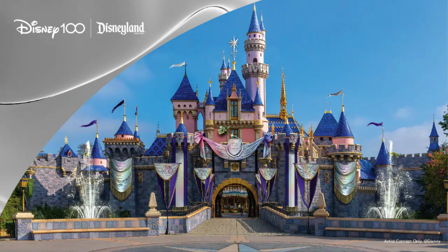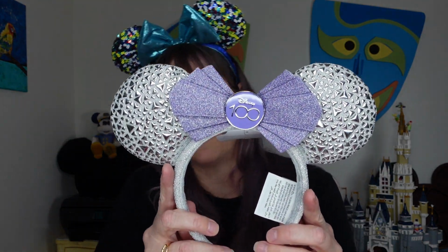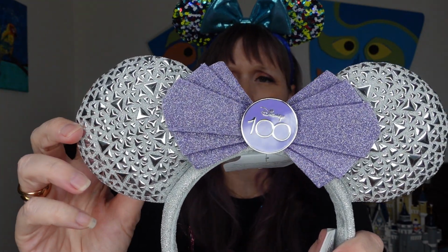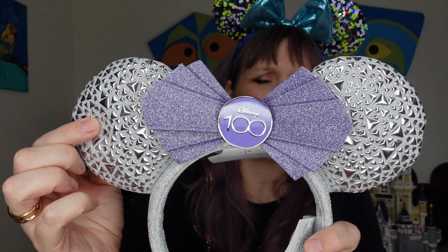With that comes merchandise. There were backpacks and ornaments and t-shirts and blankets and hoodies, and oh my, Nina had to get the mouse ears. That's right. Here they are right here. Super duper sparkly. The ears remind me kind of the Epcot ball. Anyone else? Put it in the comments. Look like the Epcot ball?